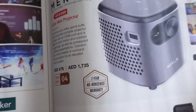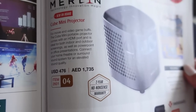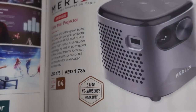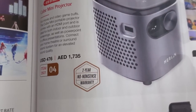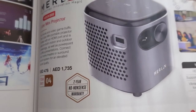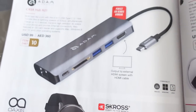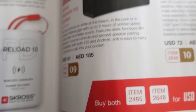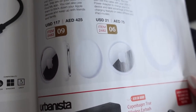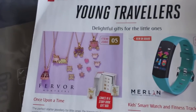Mini projector. Yes. Like, who comes on board and is like, I need a mini projector, and I cannot wait until I get off the plane? Unless you're literally going for work and you're doing a presentation and you're like, oops, I forgot to pack my mini projector. Thank God they have one on the plane. Electronic. These are useful. I have them already, air tags. And then that is it.